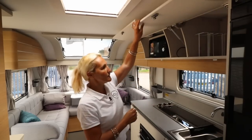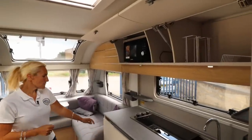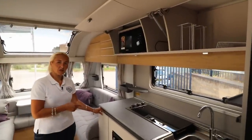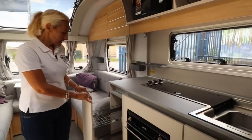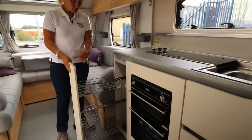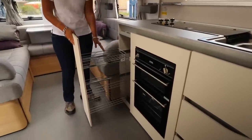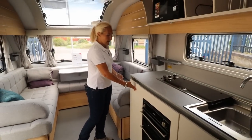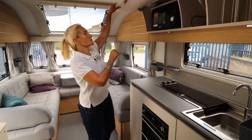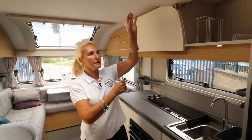I'll just open those up. We've got the oven and grill. And what I do like, because this was a really good feature on the previous models up until 2020, was the sliding rack, but it was always quite a small space and you couldn't get much more than a couple of tins of beans. So they've actually really increased the size of that sliding rack. Everything is soft close, and they do have latches, so when you're towing, they should remain very secure.